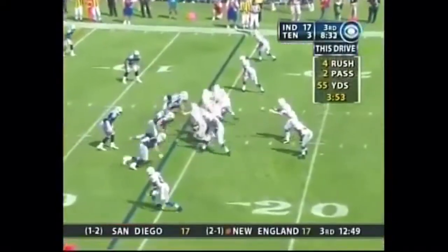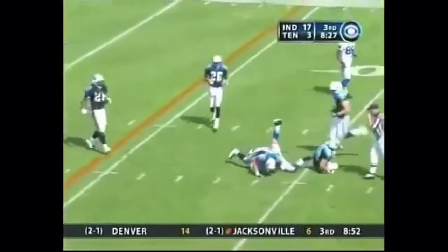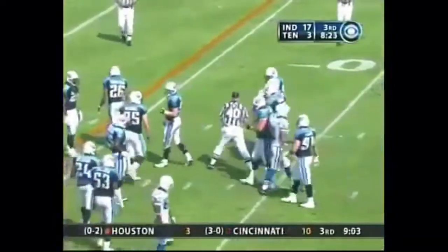Pac-Man Jones is out with an injury. Beckham has taken his place. Here is Manning, caught by Dallas Clark, brought down by Castle. He is at about the 9. It's a gain of 6, setting up 3rd down and about 3 to go.